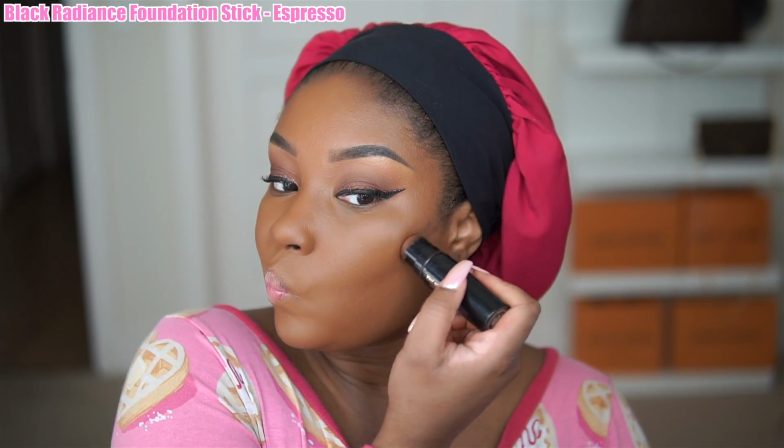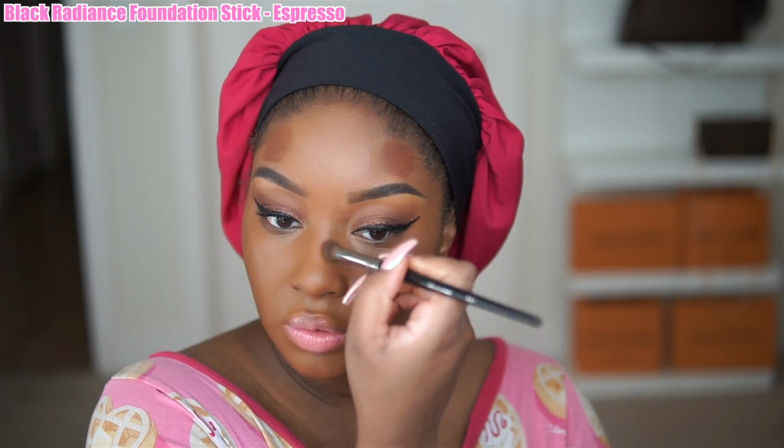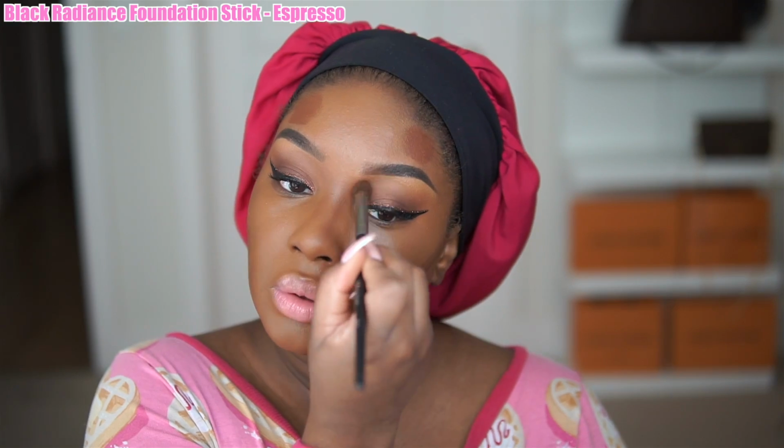My neck is a little bit darker, but I always do bring it down just a little bit. I don't like a lot of foundation on my neck, but I just pull it down a bit. And then we are going to contour with the Black Radiance Foundation Stick in the shade Espresso. I like doing my cheekbones, my jawline, the bridge of my nose.